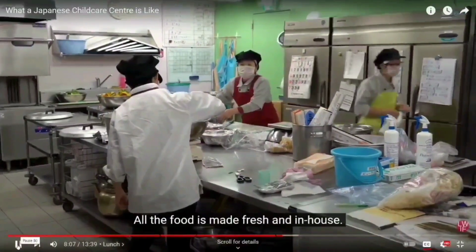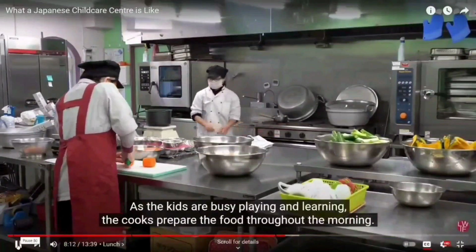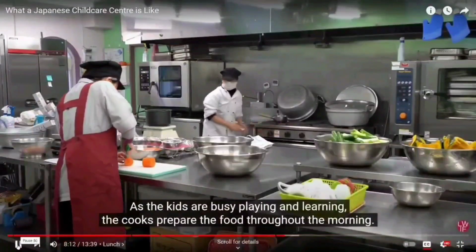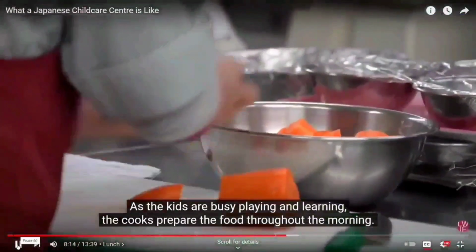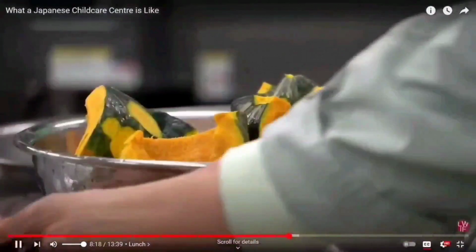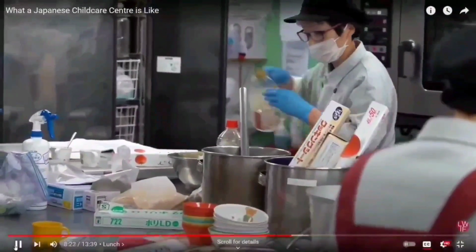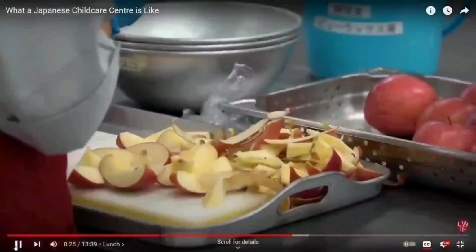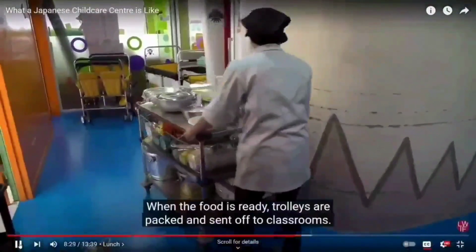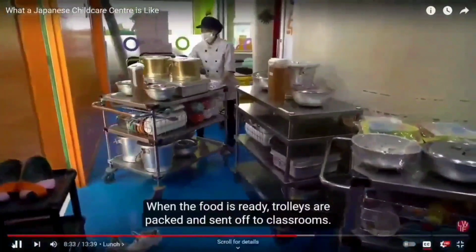All the food is made fresh and in-house. As the kids are busy playing and learning, the cooks prepare the food throughout the morning. Food looks good. When the food is ready, trolleys are packed and sent off to classrooms.